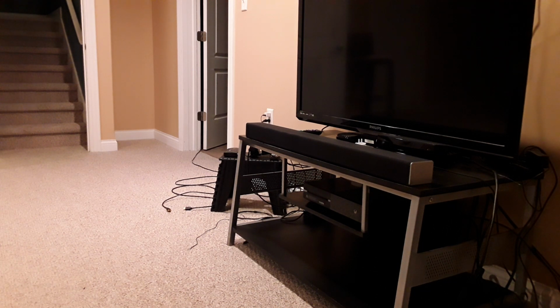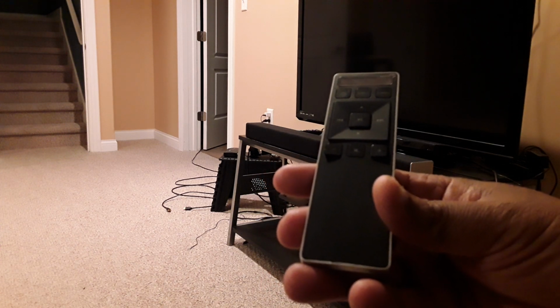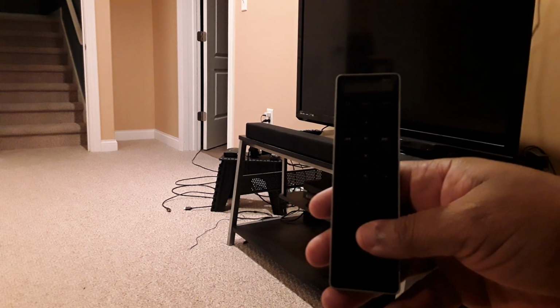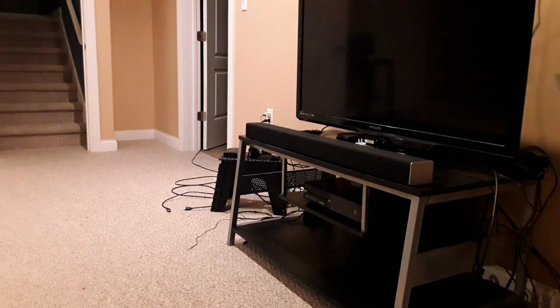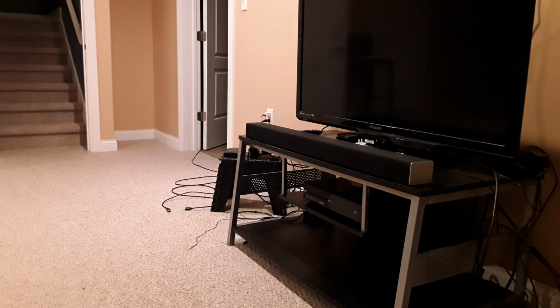Now, the thing that's great about the Vizio 5.1.2 system is that it comes with a remote. Now, this remote has an LED screen on it. That is major because some of these high-priced $1,600, $1,000 ones don't even have a screen on it. And trust me, when you're trying to update the bass, the surround sound, the subwoofer, you're going to need a screen to view that.